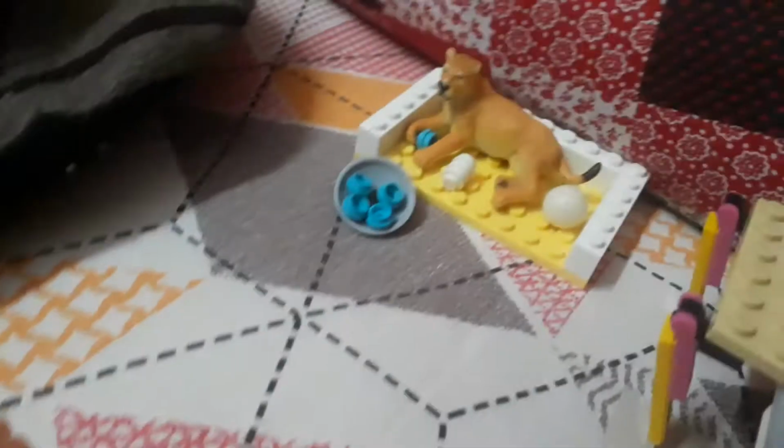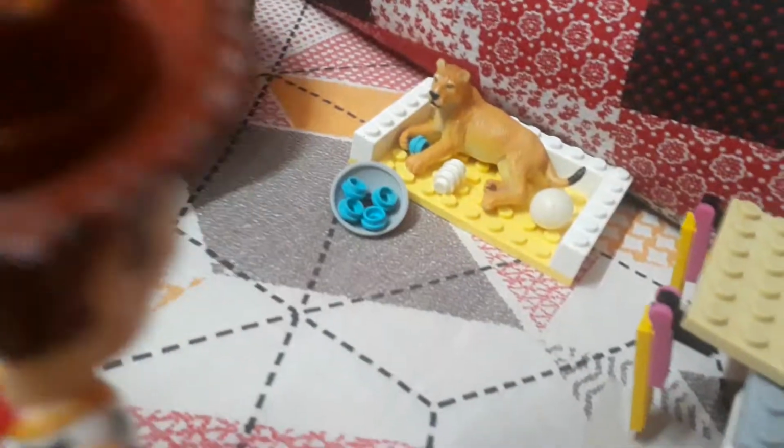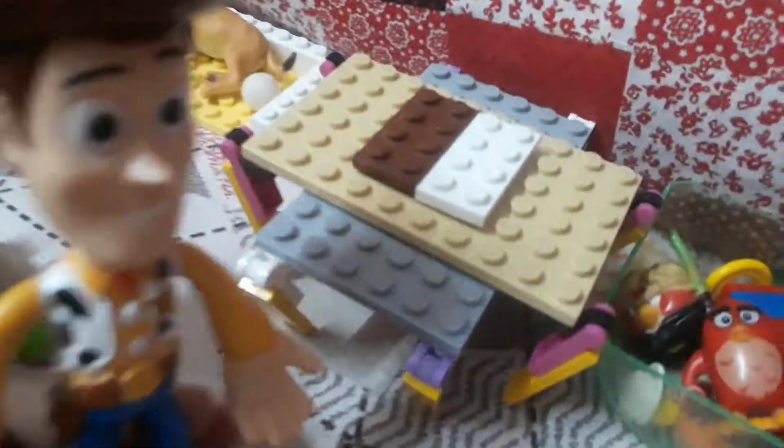Let's see Taffy. Taffy! Hi, Taffy. Ho, ho, ho. Merry Christmas. And you guys know that we have a new board. And we have also our own phone. Give me my white phone. Here you go, Buzz. Yeah, I got my phone. Okay, let's open the presents.